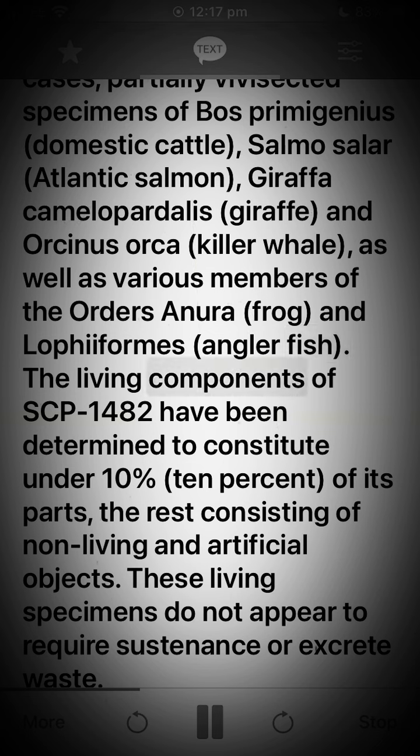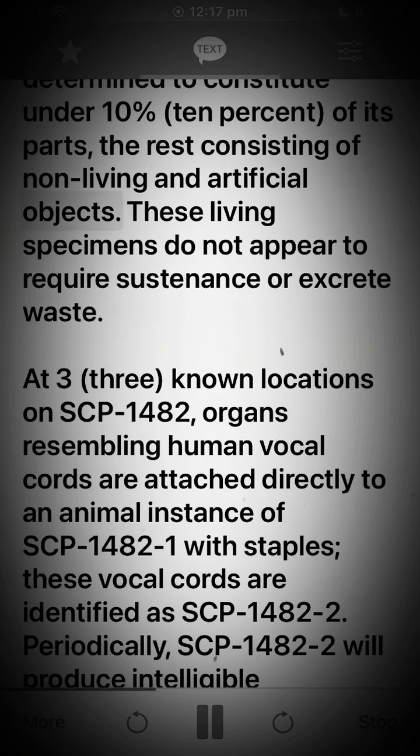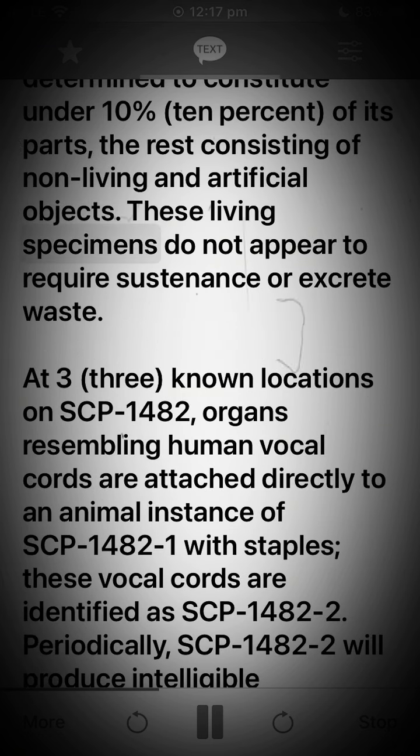The living components of SCP-1482 have been determined to constitute under 10% of its parts, the rest consisting of non-living and artificial objects. These living specimens do not appear to require sustenance or excrete waste.